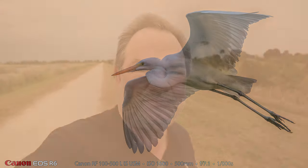We have a reservation at a fancy restaurant called Steakhouse 71 at Disney World after we leave here, and it looks like I'm going to have kind of a windblown look. Yeah, because it is windy as can be.